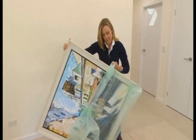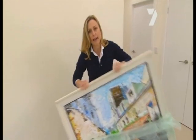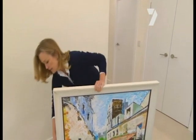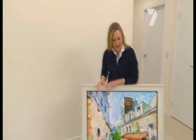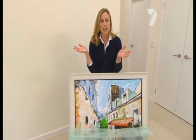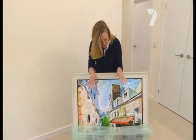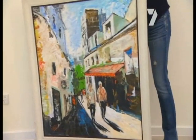Being open plan, this space doesn't really have a focal point. So what I'm going to do here is make one with Andrew's painting. So here above the dining table is where this painting will sit. And the great thing about it, it's really modern in its style. It's got this great white frame, so it feels open, light and airy. It's filled with colour, so I'm going to use this as my styling inspiration for the whole space.